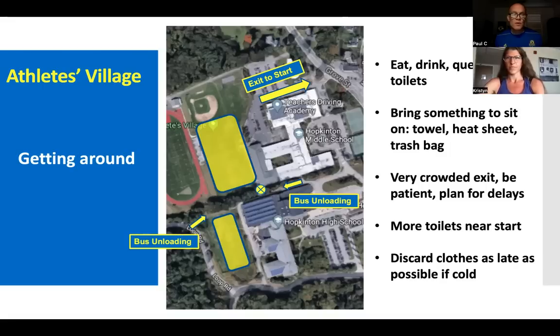And also, there are more toilets near the start. So you can walk down the street, get near the start line, and there are a lot of them down there. So anyway, plan for delays.